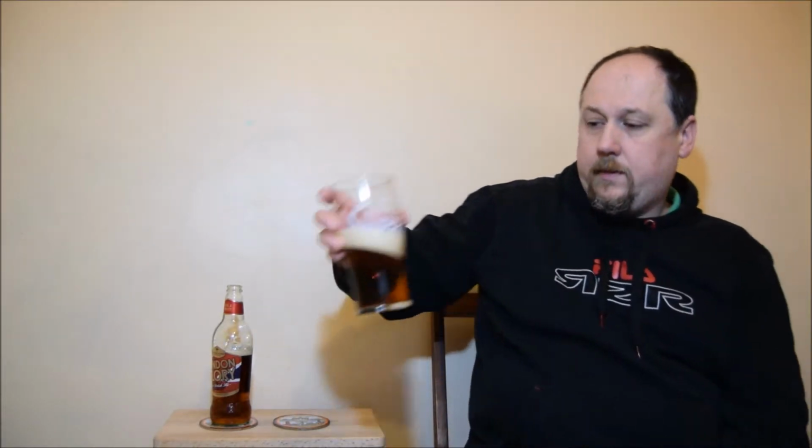Yeah. Right, so what we have here? Dark gold going to amber color. Head, a little bit off color, small bubbles actually, looks nice, looks quite creamy, more lemon accents, a little bit of honey, yeah, it is a sweet, malty aroma.